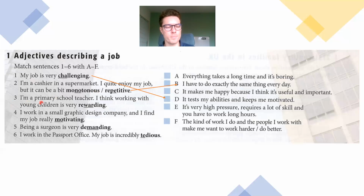All right, number 3, I'm a primary school teacher. I think working with young children is very rewarding. When I say the job that I'm doing now is very rewarding for me, I'm saying that it makes me happy because I think it's useful and important for others. When you're a primary school teacher, you teach the children, they learn, they study, and the fact that you actually taught them something makes it rewarding for you. Other jobs can be rewarding too. Any job can be rewarding.